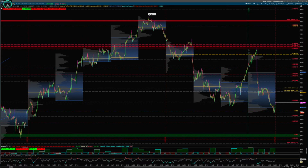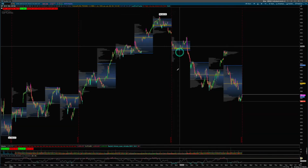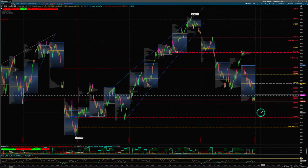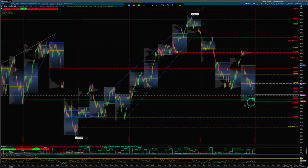Next, let's go over SPY. Let's see if it loads. Okay. So SPY, of course, we had that gap down. Further downside, if we have some, will be 380.74. That's where we double bottomed right here before we ripped up.